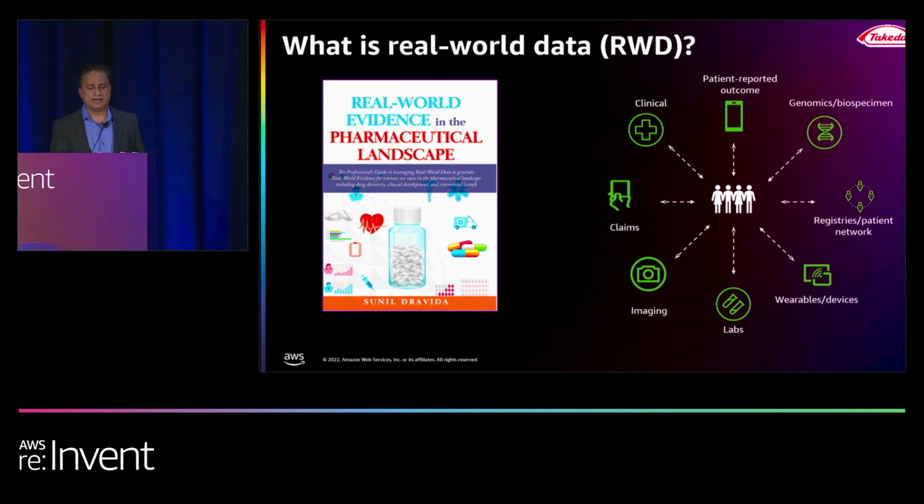So what is real-world data? Real-world data is defined as the data relating to patient health status and/or the delivery of healthcare that is routinely collected from a variety of sources. The sources of RWD can be, but are not limited to, electronic health records, claims and billing activity, product and disease registries, and data gathered from other sources like wearables, pedometers, and smartwatches.